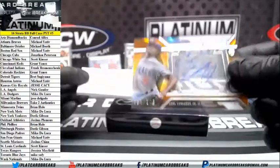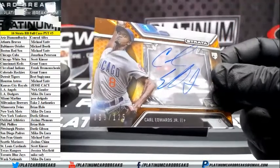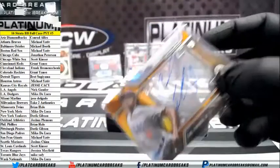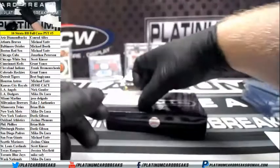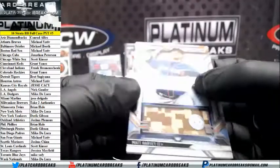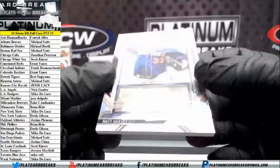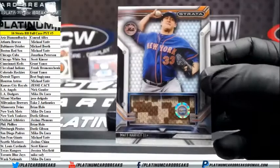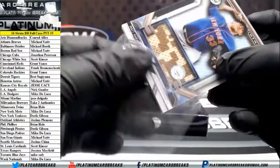Edwards Jr. /125, Chicago Cubs rookie auto. Jonathan Peterson. And for the Mets, Matt Harvey, Mets again, Digicam jersey. 288/998 JB. Hey, Harvey!